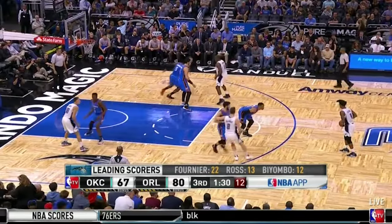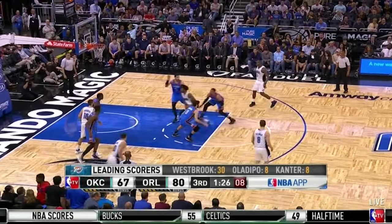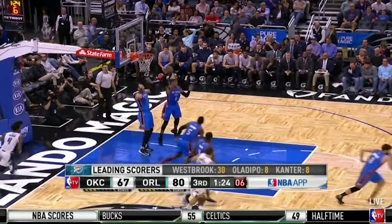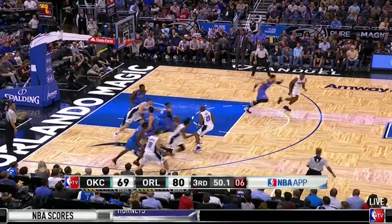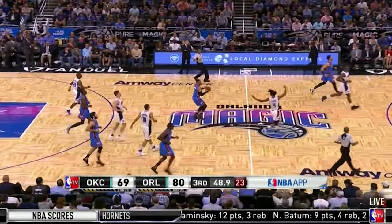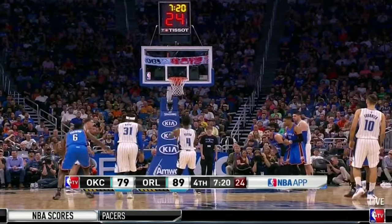Russ gets beat on the pinch post backdoor cut, but great defense by Kanter to force the miss, and Russ gets rewarded with the rebound. On this bad pass off the inbounds, Meeks takes the foul, but they were in the bonus, giving him more free throws. Into the fourth, where the Magic still hold a commanding 12-point lead.